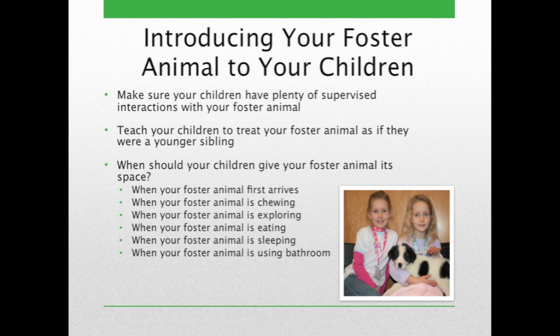If you have children and you want to introduce your foster animals to them, we just want to make sure that you supervise them, especially for that first introduction. We do have a lot of foster families who jointly foster, and the kids are a really big part of the fostering process. And some of my greatest fosters are kids.